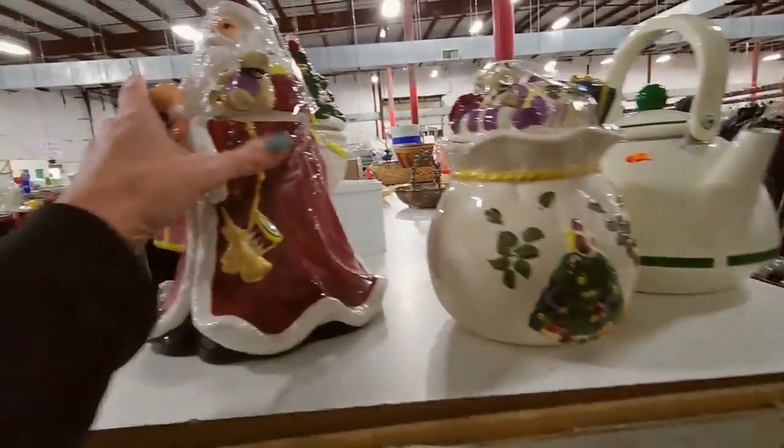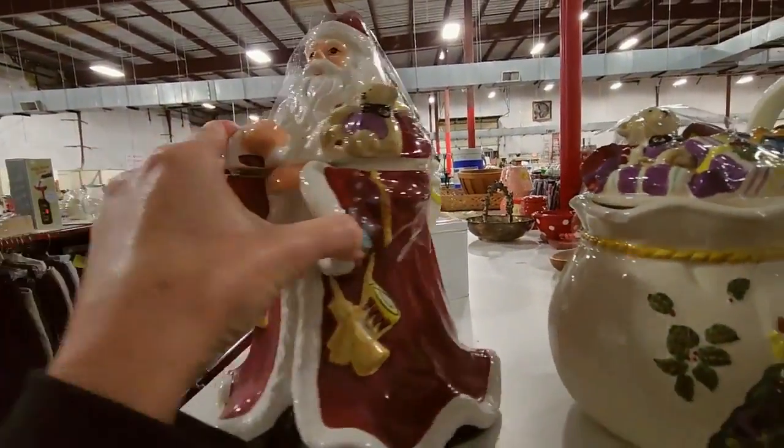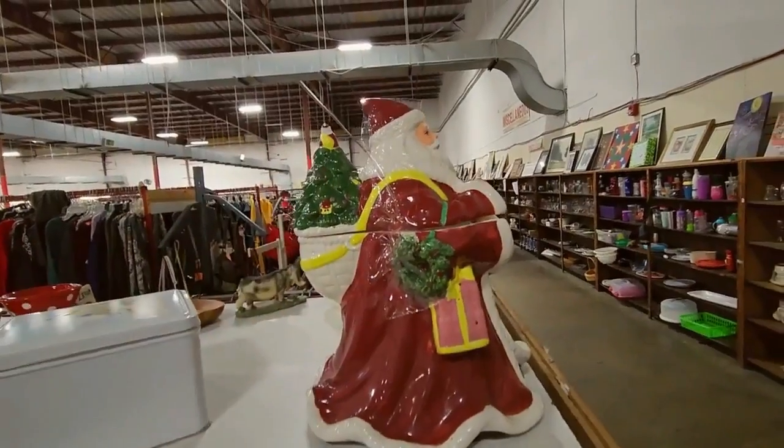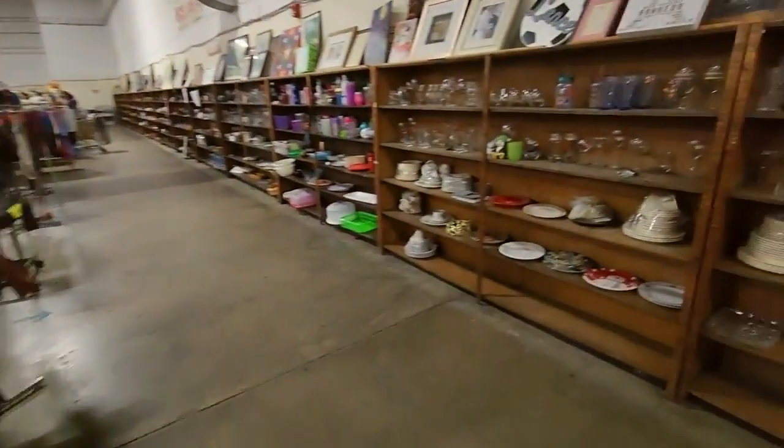Here we have a little candy jar and Santa. There's like a cookie jar. And he's stealing your Christmas tree. Look, he's taking your Christmas tree away. He's acting like he's not doing anything.